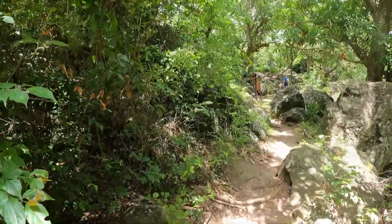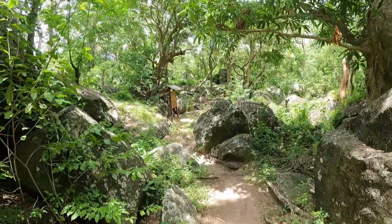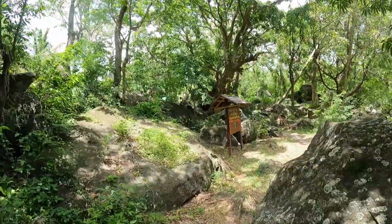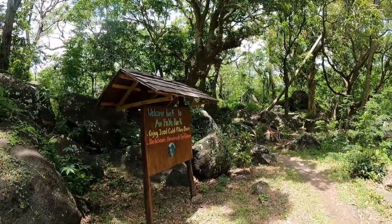And we have just about made it to the bottom. This may be the bottom. What a journey, what a trip, what an experience. Absolutely amazing, and I can't wait to share this with everybody back home.